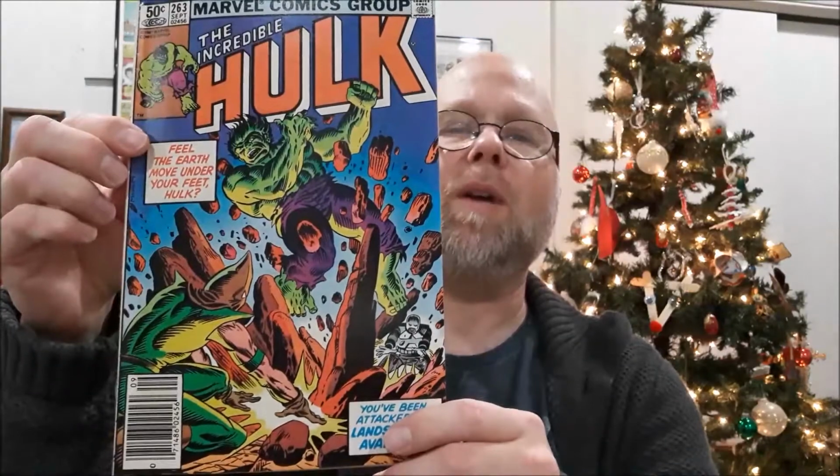Next, issue number 263. The Hulk is caught between Avalanche and another character that I first saw in a Marvel Treasury edition, where Spider-Man and the Hulk were at the Winter Olympics fighting the Mole Man. I don't remember this one. It might be Landslide or something like that. I know it's not Richter. I think it may be Landslide. So you have Landslide and Avalanche. I didn't even look at that. Okay, Landslide.